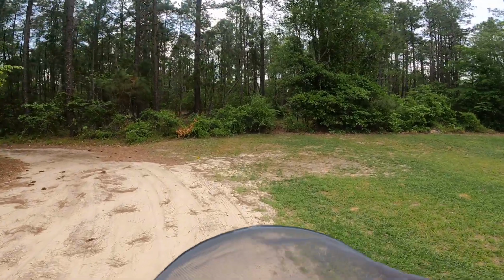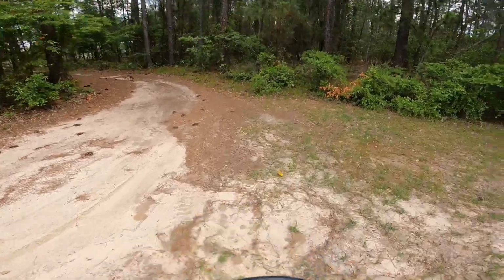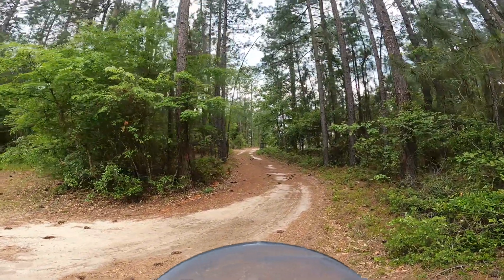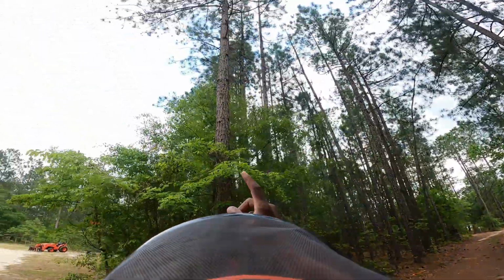ZML, we're back. We're on our next property here. I would say it's not a lot clearing job, but we are taking out a lot of trees, as you can see, all the ones here that are marked.